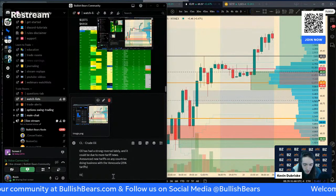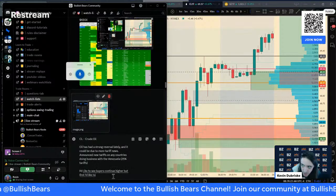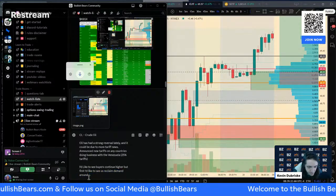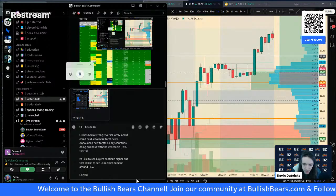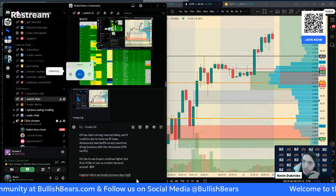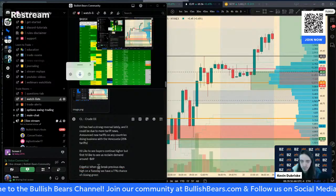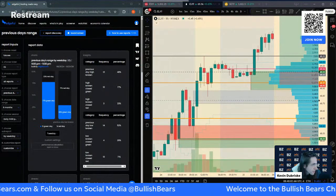I'd like to see buyers continue higher, but first I'd like to see us reclaim demand around 69. And the edge stat we saw was when we break the previous day's high on a Tuesday, we have a 77% chance of closing green. Okay, so that's why I'm looking for longs, right? Stats, odds, everything's in my favor right now for the long positions.